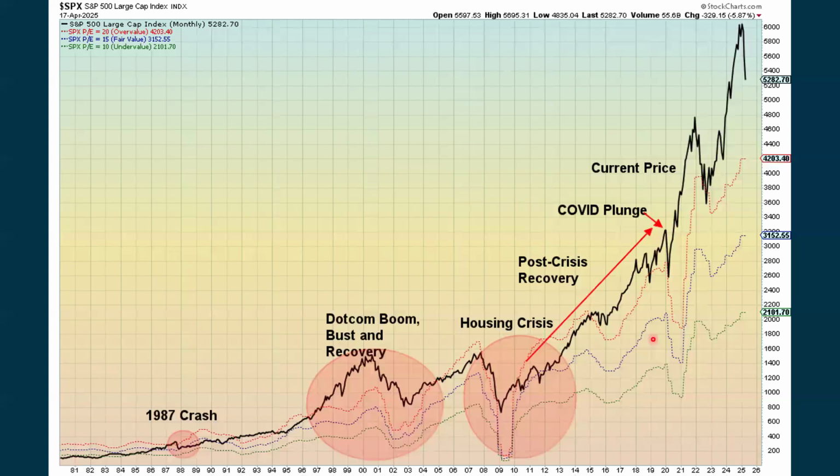This is that same thing, but it goes all the way back to 1980 with different events that have happened and then what the valuations were at that time. And you can see that we do spend a large part of the time well above the red dash line. So that's not necessarily strange. The market can still go up when it's like that.